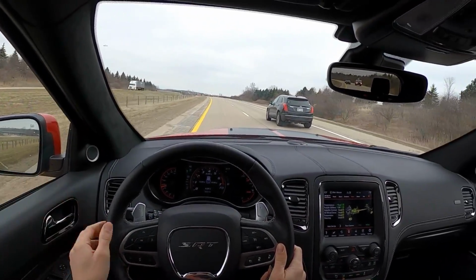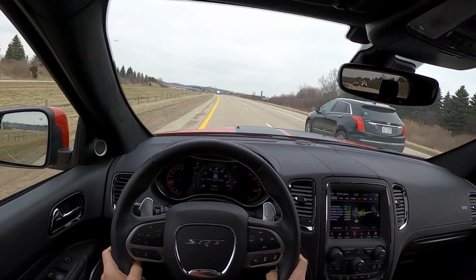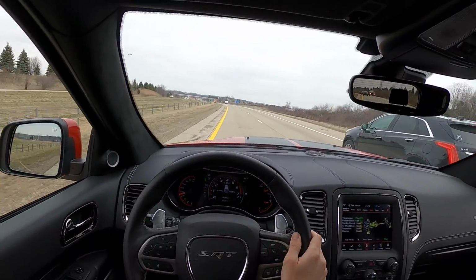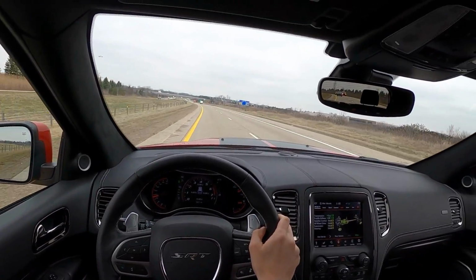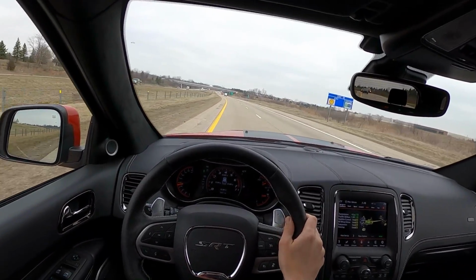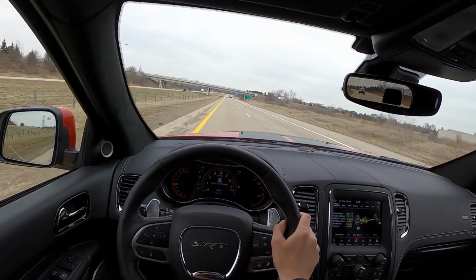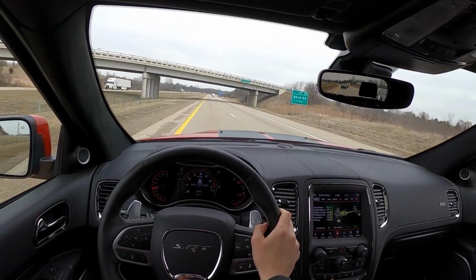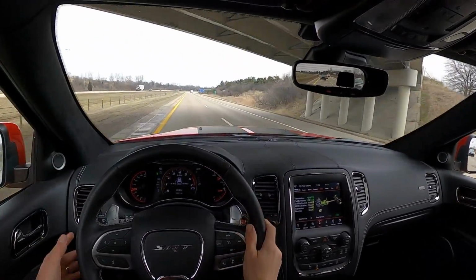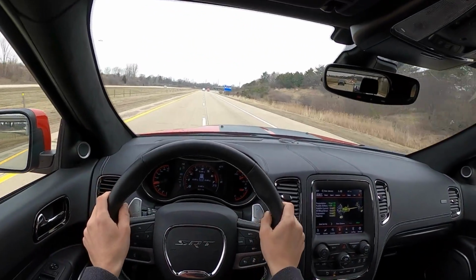And then it just responds. It does what you want. There's no lag when passing cars. And if you want, you can use regular cruise control too, which a lot of vehicles don't give you the option to do. It's really pretty quiet on the highway, very comfortable. It's smooth, no vibrations, no rattles.